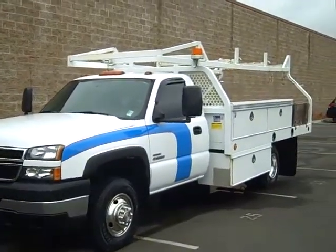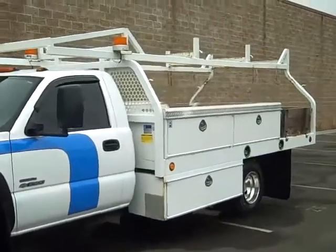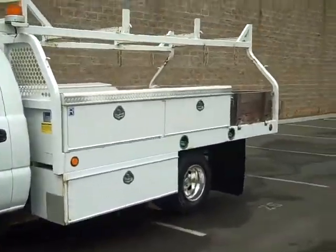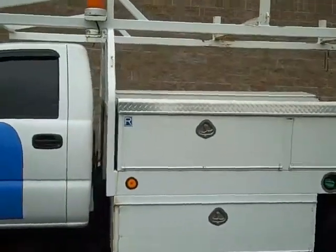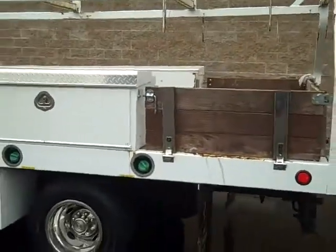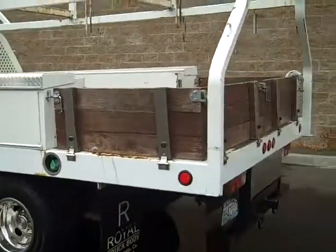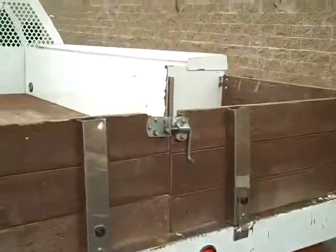Art Gamble Motors in Enumclaw, Washington, bringing you this 2007 Chevrolet Silverado, regular cab, dual rear wheels, utility box right here. And just look at that beautiful looking utility box right there. This comes with a 6.6 liter Duramax diesel along with the Allison transmission. Take a look at this bed here.